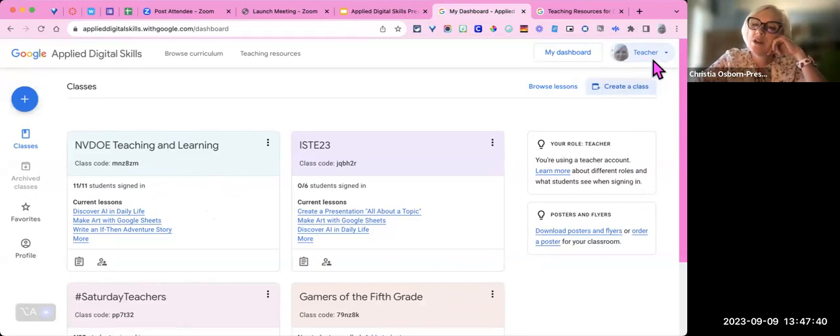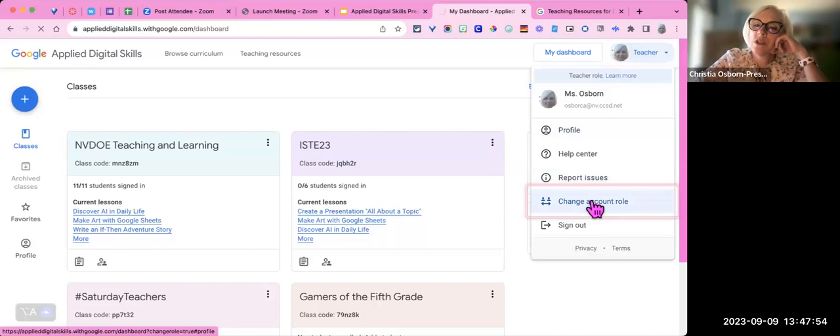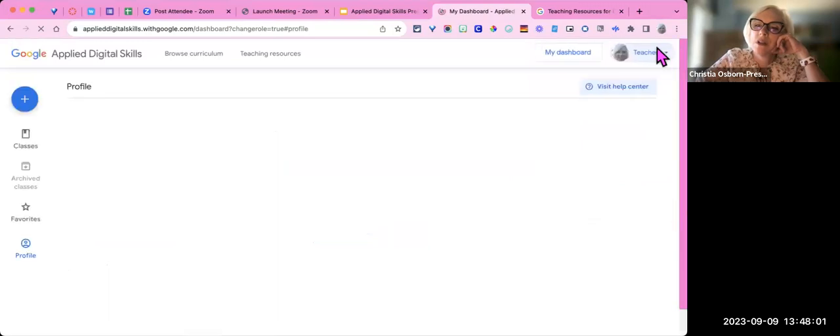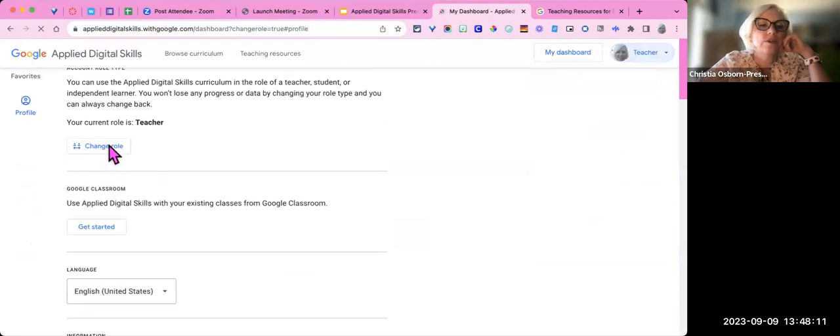How do you change to student? So you go up here in the corner where your teacher title is, and if you scroll down to change account role, and then you can switch to student. In your profile. Yeah, this is another thing that's a little clunky to me. Then I gotta change my role right here. So that is definitely something that could be improved. Or I could just have a little toggle button in that little menu. That would be nice. Okay, about 2 more minutes.